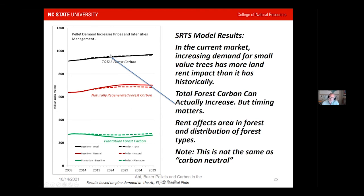And by the way, this is not saying carbon neutral, right? This is not doing the full carbon accounting exercise. This is just looking at what's happening to forest carbon. This should improve the carbon status or the carbon score, but this not changing does not mean it's carbon neutral. It just means that the level of carbon in the forest stays the same, although the forest probably has somewhat less biodiversity, and there's other effects which aren't captured here. But this is just looking at the forest carbon effect.